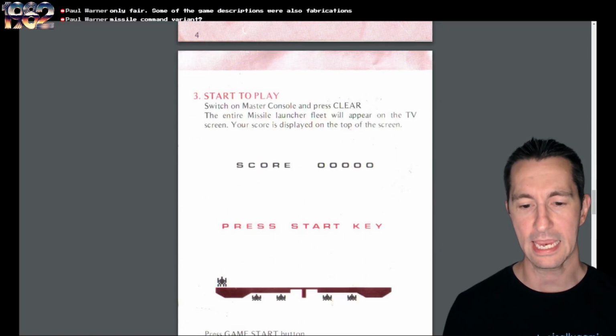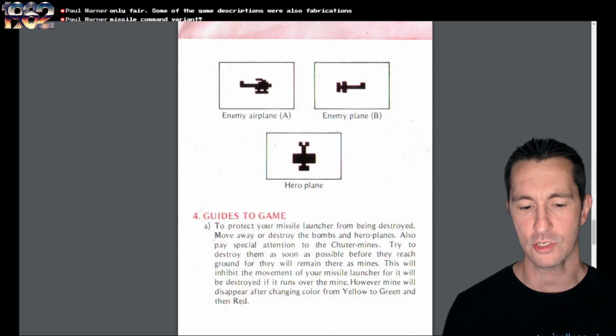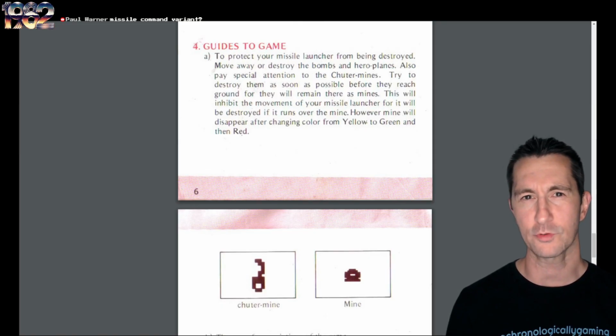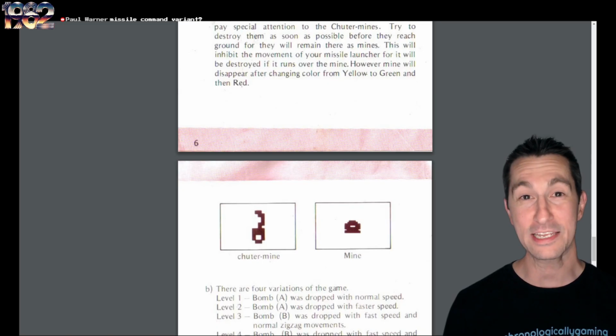It explains how to start the game. The score starts. It just says press start to play, and then explains what the enemies are here. Has some guides and helpful tips for us. Interesting. I wonder if they got this idea of the helpful tips from Atari because they did it first in their manuals.